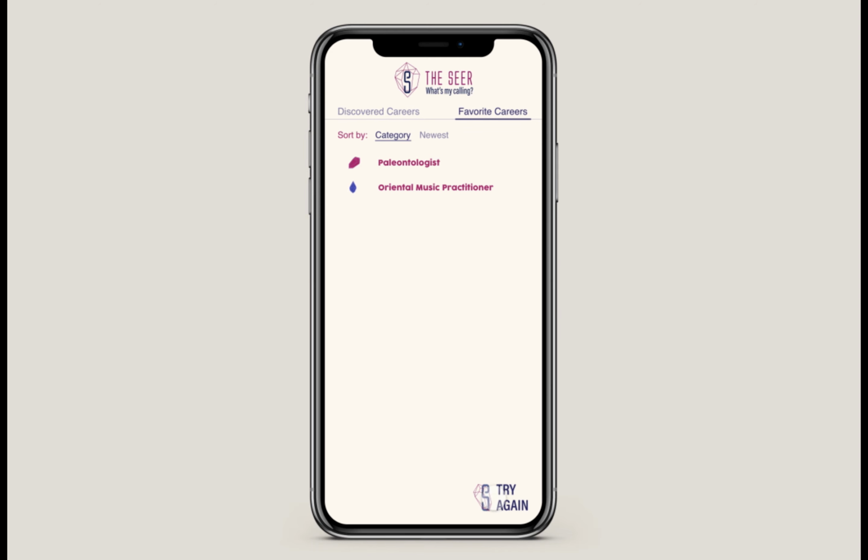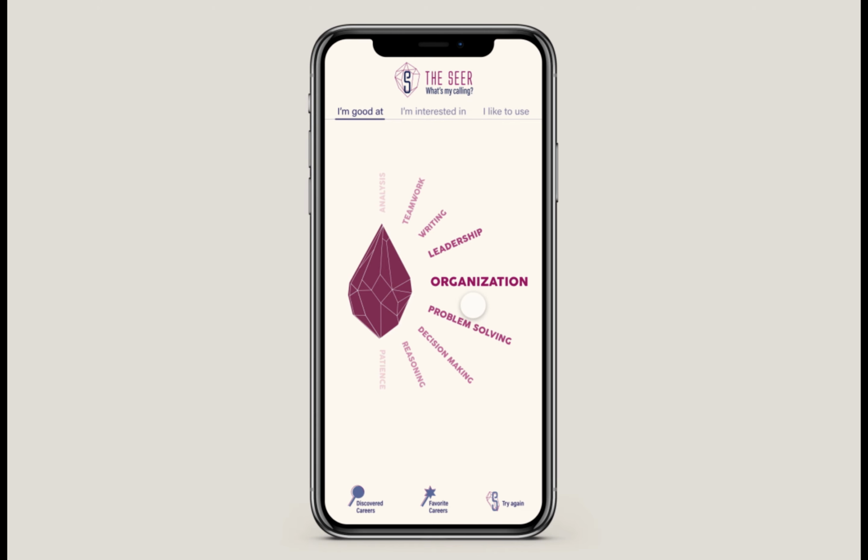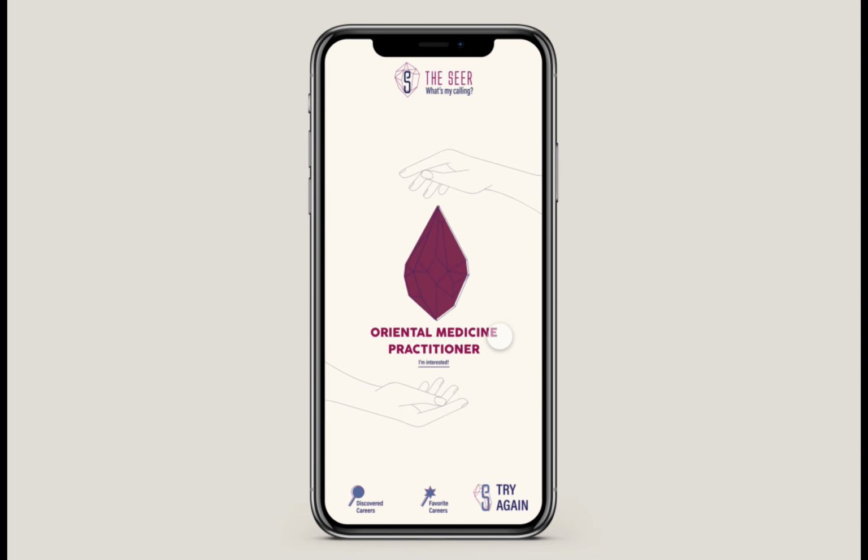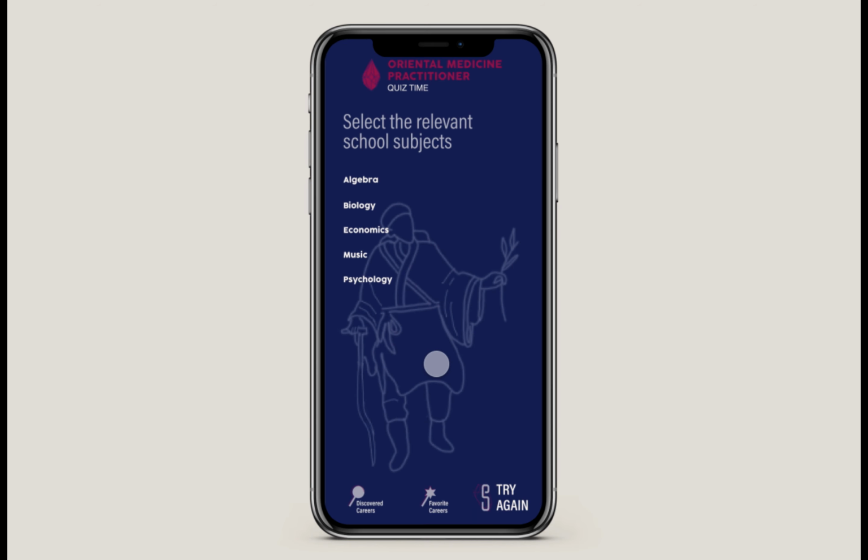Now let's try again. In this case, the user is good at decision making, and the user is also good at analysis. As we can see, they can choose 2 from the same category. The user is interested in botany, and the user likes to use a book. Find My Calling, the user shakes their phone to get an Oriental medicine practitioner.